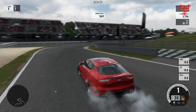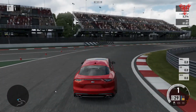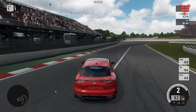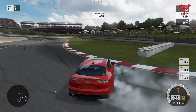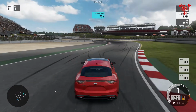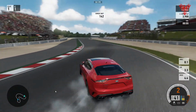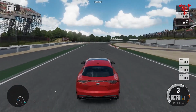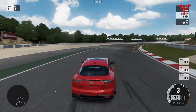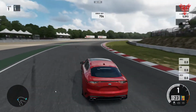The Kia Stinger, of course, is a car by the Korean budget manufacturer people. It was launched to try and give a bit of competition to the BMW M Series, to the Mercedes AMG line, you know, my Audi S line, but nobody took it seriously. Nobody took this car seriously. It's actually a good car, and nobody took it seriously.